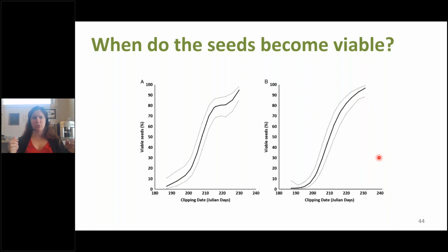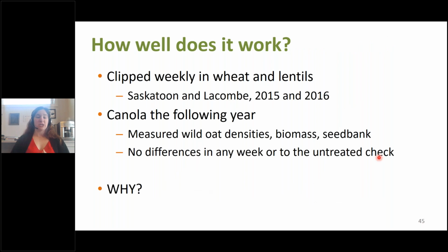But the big story here was, we really don't have a very big window for this to be effective. So that was the first study that we did, was when do those seeds become viable? The second one was how well does it actually work?